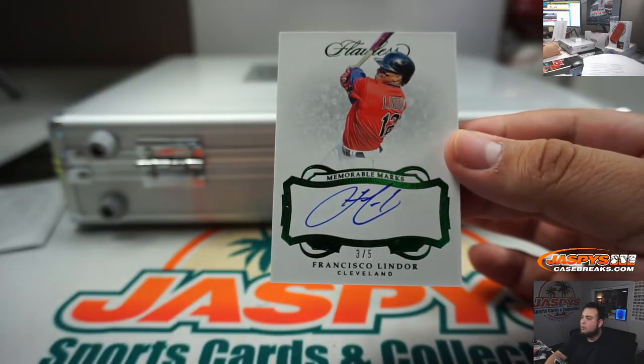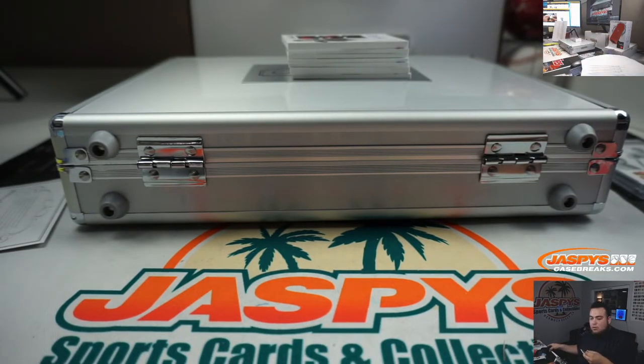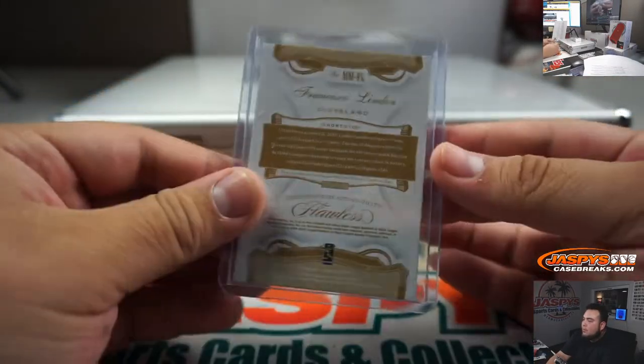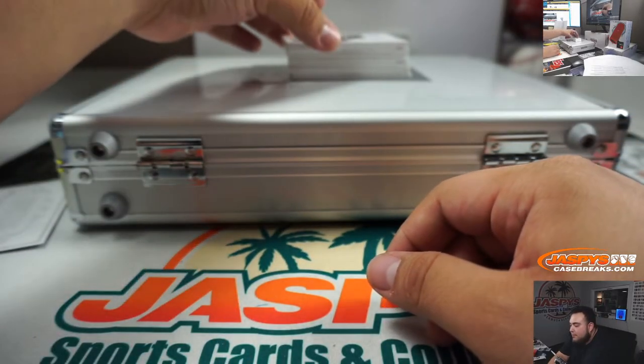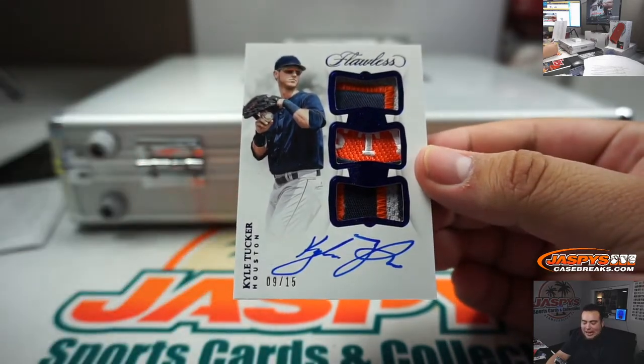Francisco Lindor, 3 out of 5 autograph for the Cleveland Indians. Steve Locke. Oh, that's the wrong one. Relics with one bat. Well, that relic sells for what, between maybe $200-$300? You make 1,000 of those? It's pretty solid. All right. So Cleveland, did I say Steve Locke? Yeah. I was supposed to do a little head scratcher, but I guess I forgot. 9 out of 15. We got a Kyle Tucker for the Astros, Last Ball Mojo.